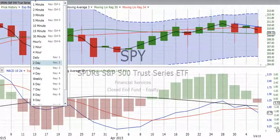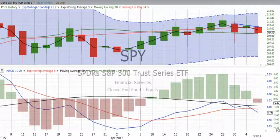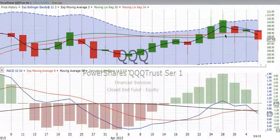Now, let's go to my favorite chart. We're going to the 2-day chart on the Qs. That is the QQQ. They call it the cubes also. It is the NASDAQ 100. And we have, again, a 2-day trend line. It is connecting close to 3 different candles. We always want to connect 3 candles. Again, same kind of crossover going down on the Qs like we saw on the S&P 500.